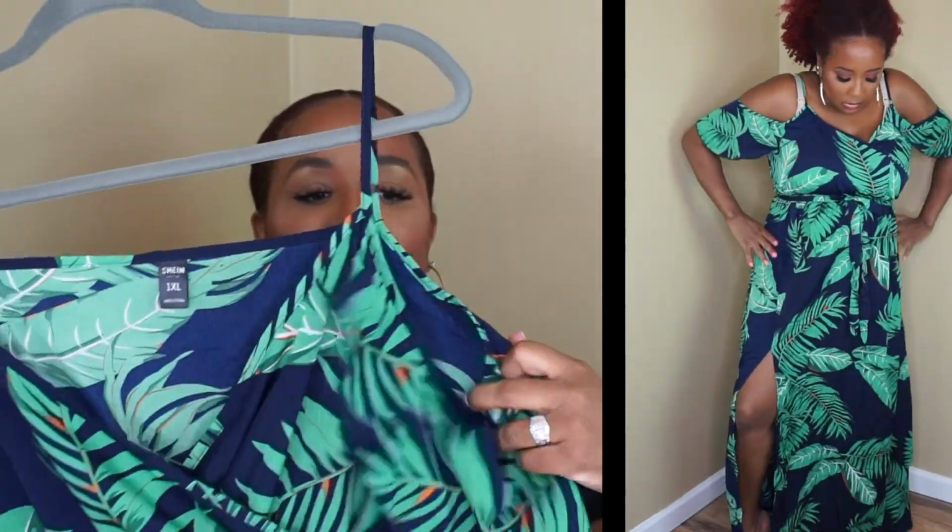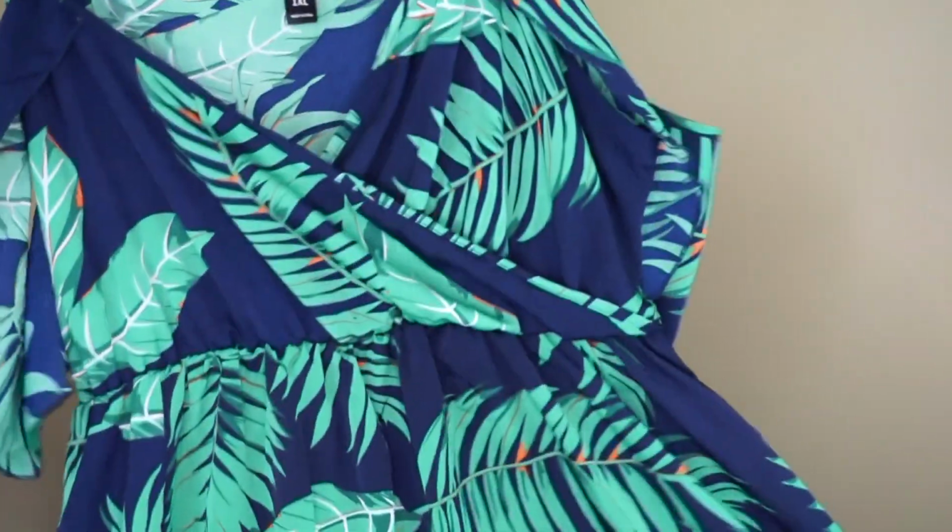The cold shoulder effect. This dress is see-through. I'm not going to even lie to you. This dress is very thin, but it's perfect for summertime. It's perfect for date night. It's cute, and I love the way it fits.